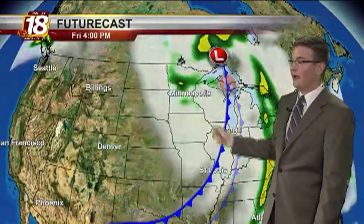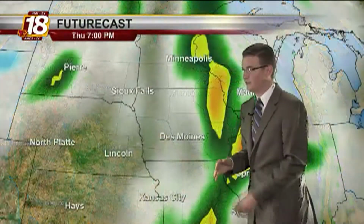moving through early tomorrow morning, causing the winds to pick up even more and the temperatures to plummet even more. So we see there is that rain that will move through, potentially giving a slight chance of snow. I'll show that here in a sec. Otherwise, we're not expecting much. By the weekend, the clouds will start to move out, otherwise we'll be under mostly cloudy conditions.